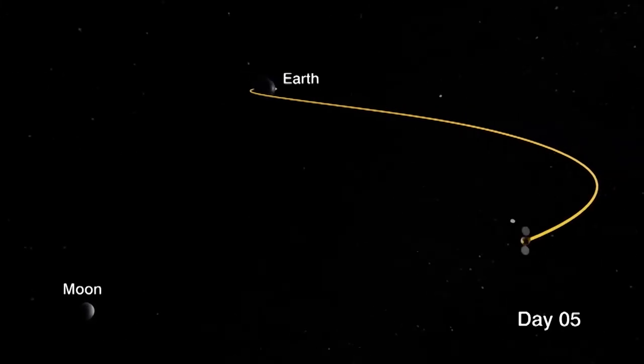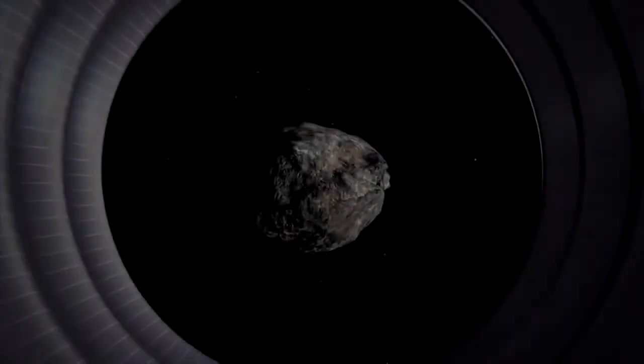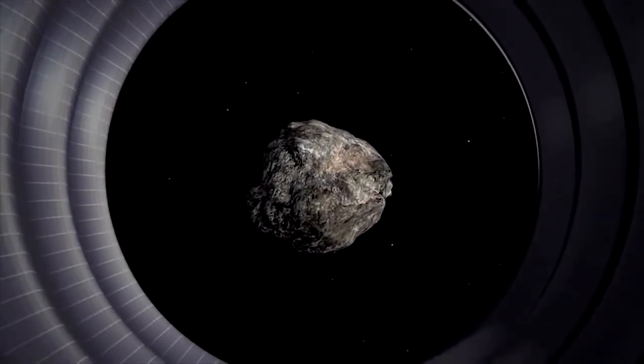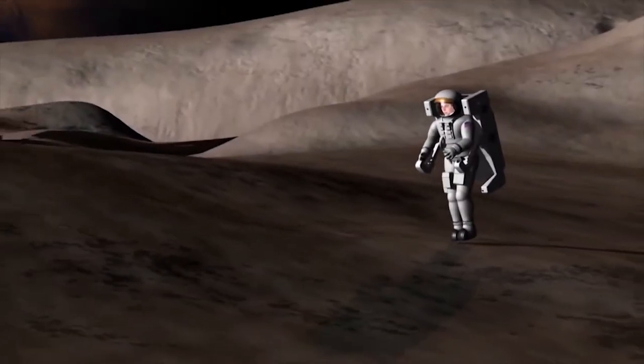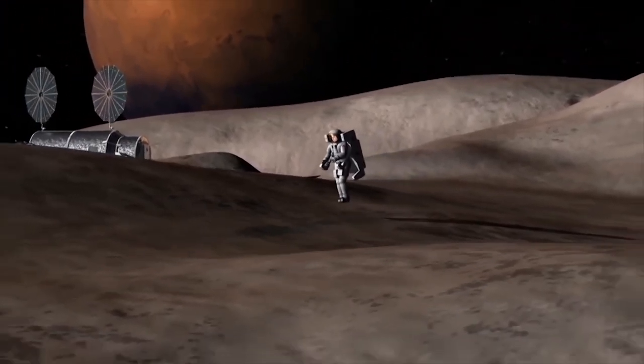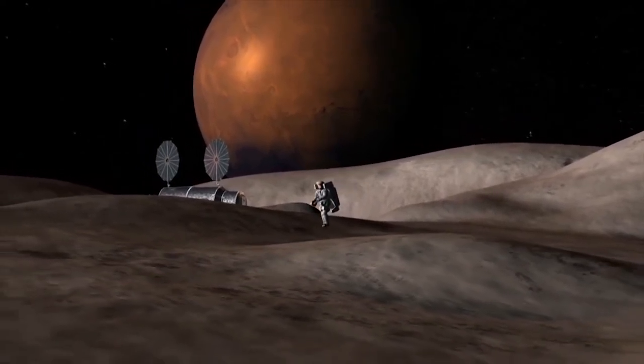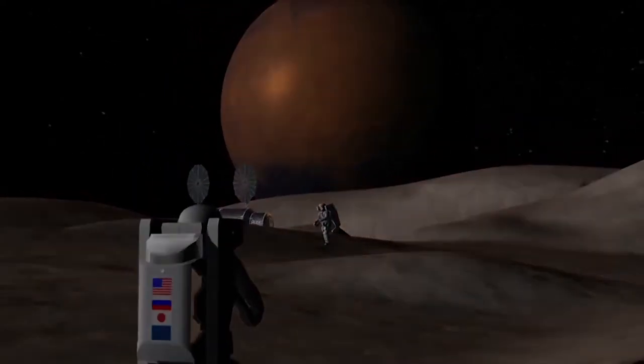This will include early test and demonstration flights between the Earth and Moon, with NASA planning to redirect a small asteroid to a distant retrograde lunar orbit and send humans to explore it. Then possibly visit one of Mars' moons, Phobos or Deimos, or the surface of the red planet itself.